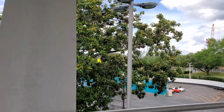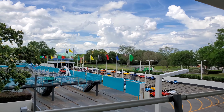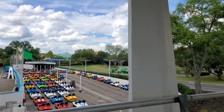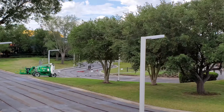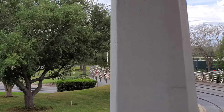So here's the Speedway. It is still closed, but they're making progress on reorienting and redirecting the track a little bit here. They've got some of it paved back there by that machine. And they've got all the cars sitting there still. But that curve in the background there is actually new, right there, that little jog in the track. The whole area is new, and you can see they're working on it even right now.